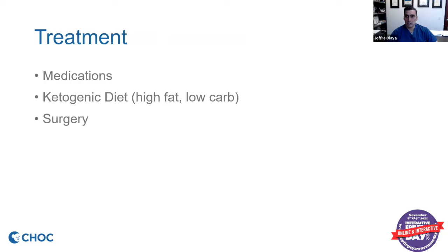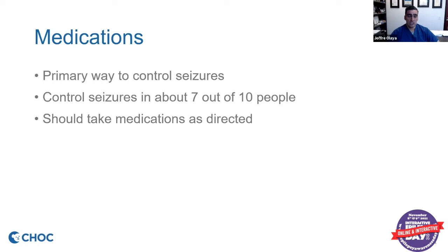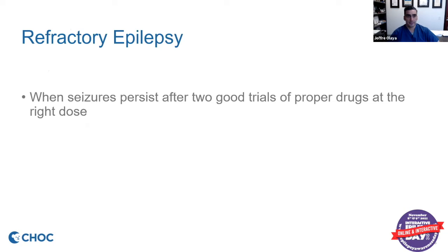Medications work pretty well overall. In general, they control the seizures in 7 out of 10 people. But you have to make sure that you are taking the medications as prescribed to make sure you get the full benefit of those drugs. But unfortunately, about a third of patients that have epilepsy go on to become refractory or develop an intractable epilepsy, which means that the seizures are not able to be controlled with medication.